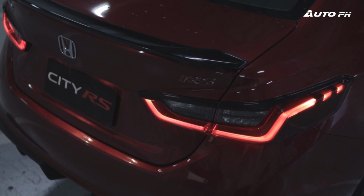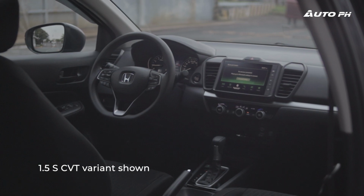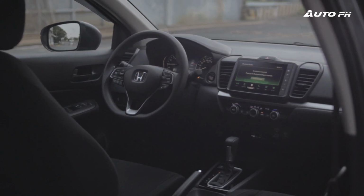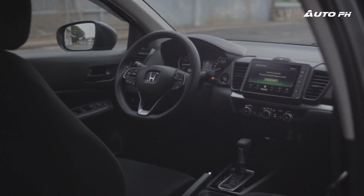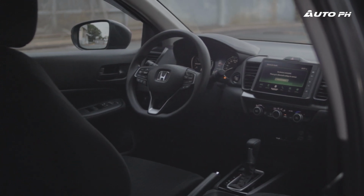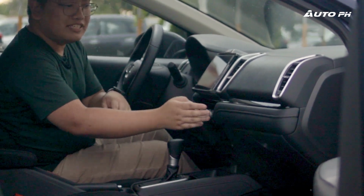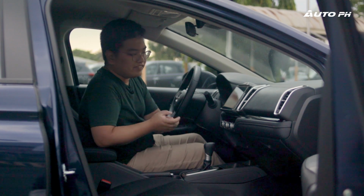So let's check out the interiors. Going inside the City, the V variant, it's still pretty much the same as before. Of course, this is just a minor facelift, but we do get a little change over here. So first, let's close the door. And we have that welcome sound as well. So this one is new. It was leather before, it's still leather now, but now it's black. It used to be like a cream or ivory color.